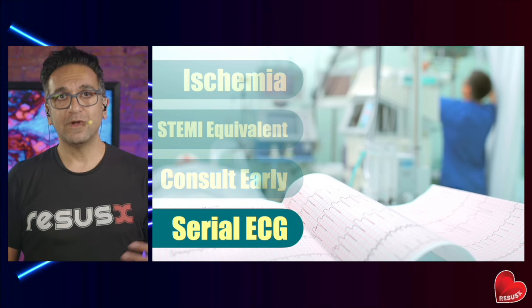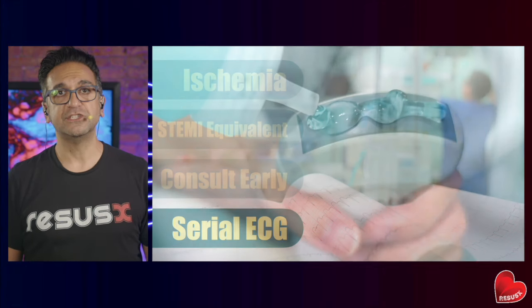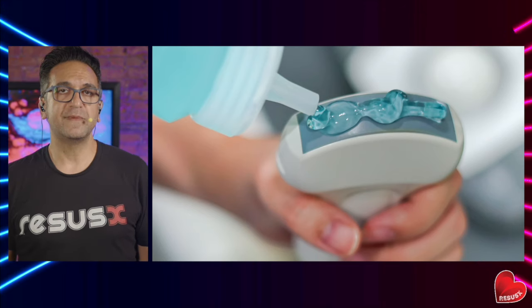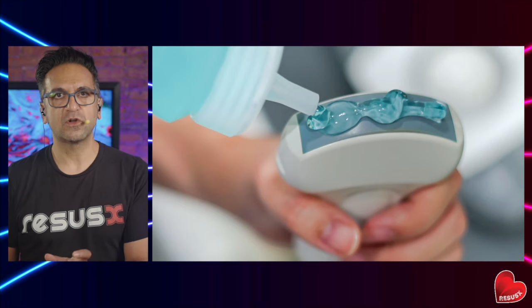And then finally, one ECG begets another ECG. It's part of my bundle of care to keep getting EKGs to look for more data. And I've talked about this before, and other people have as well. Ultrasound is going to be very important for me. The ultrasound that we did intra-arrest, as we spoke about yesterday, is just to look for reversible causes.